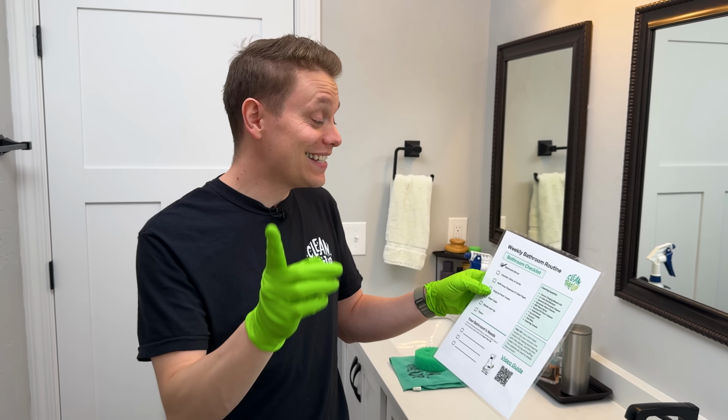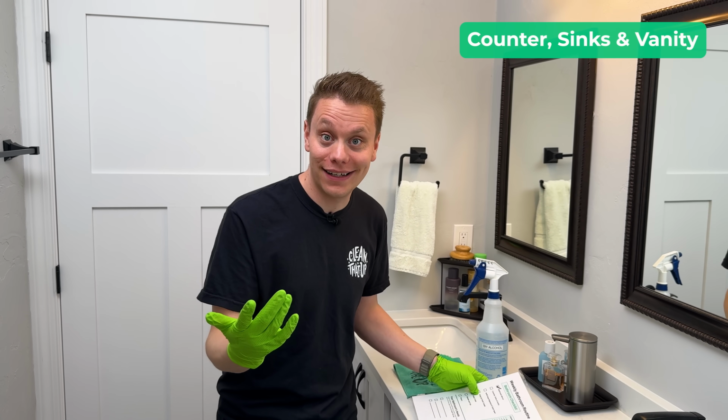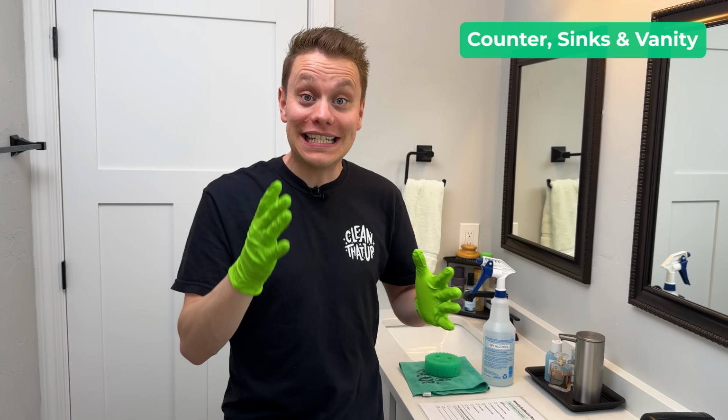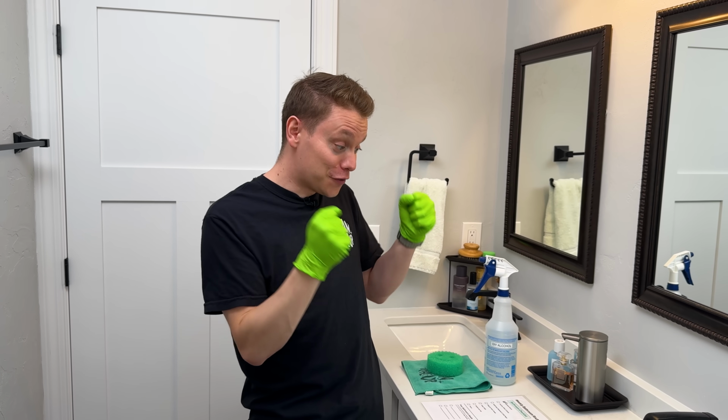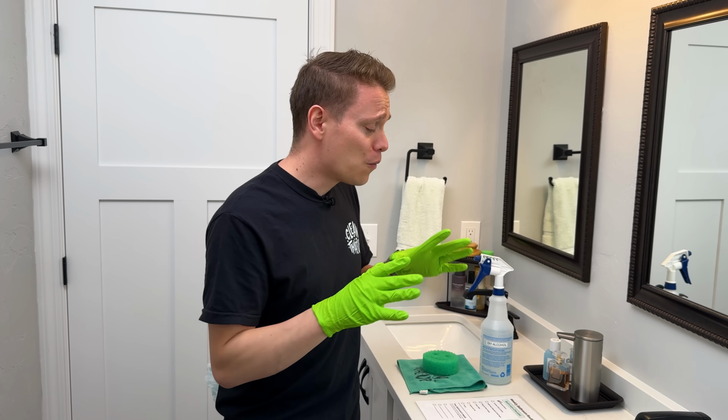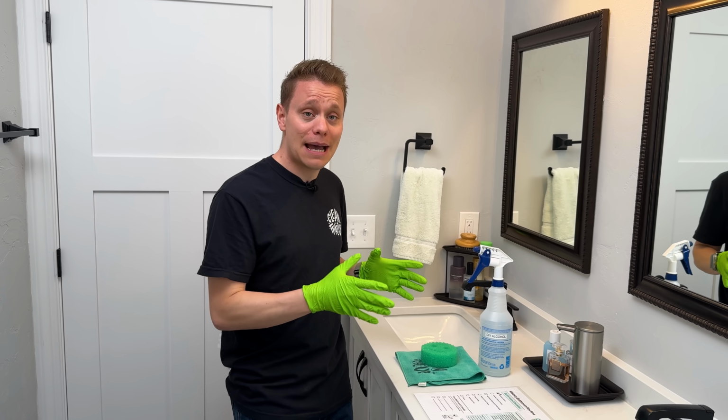The second thing is to clean the countertop, sink, and vanity. Now, you might be like me, and when you put the rubber gloves on and you get into cleaning mode finally, then you get into like super duper deep clean mode. And really with this checklist, it's designed to be just a quick reset and refresh of your bathroom. So we're not gonna worry about getting too in-depth with this one.